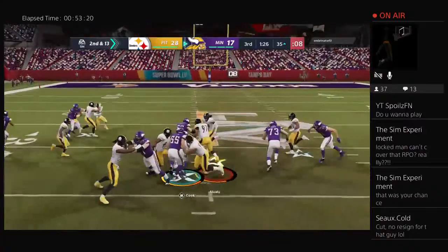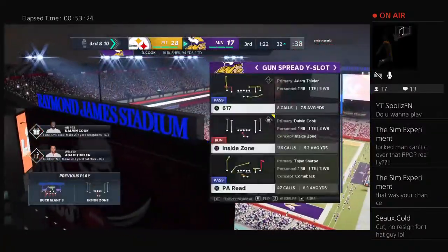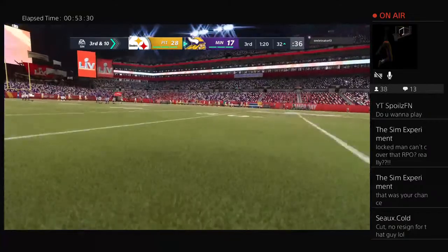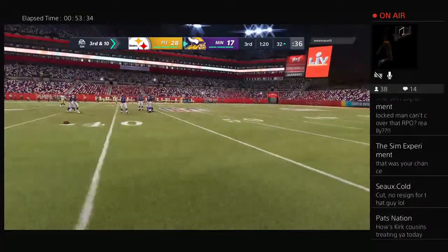They run it again with Cook. And not much running room. Down to the 32. Not the start to the drive they were hoping for. That run doesn't get them much at all. No, not at all. And that leaves them with 3rd and long, which means you've got to dial up something pretty good. Think your best player with a play that he likes to run.